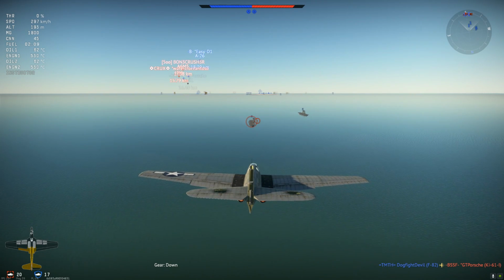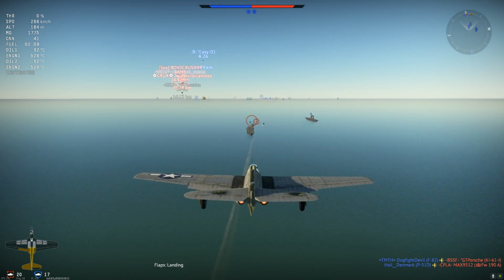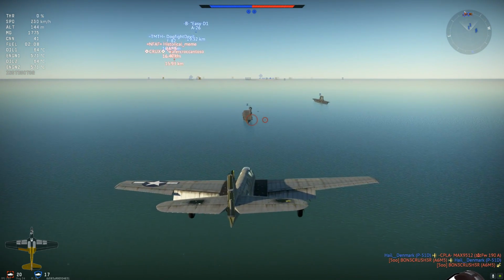Gear down. Can I put gear down now? Okay, gear's coming down. Flaps. Landing flaps. Power, power, power. Ooh, we got a nice balloon effect here.